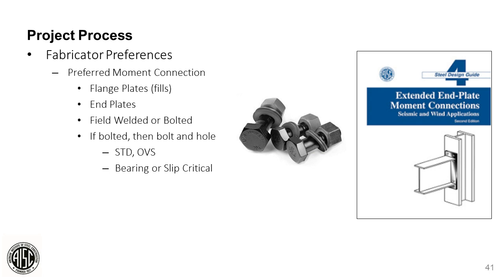And then if there's moment connections in the project, we'll talk about the different connection type preferences, whether the fabricator would prefer to use flange plates, end plates, whether field welds are required, or if bolting is possibly an option.